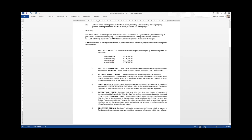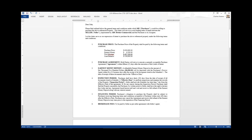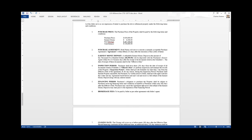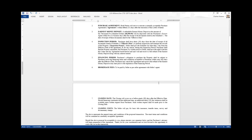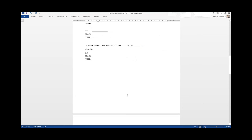Okay, mutual agreement within 15 days, earnest money of, let me see, what do we say, $6,500. See what I'm doing here, guys? This is so easy. Seller contribution, we took it out, so we're taking it out here. It renumbered my numbers automatically. 30 days for the inspection date. 60 days for financing. Closing date will be 9 days after the effective date. Boom. I'm done.